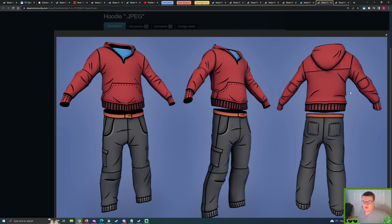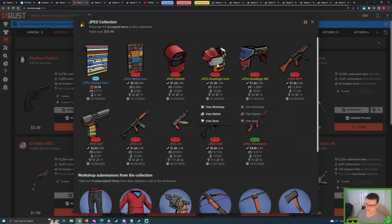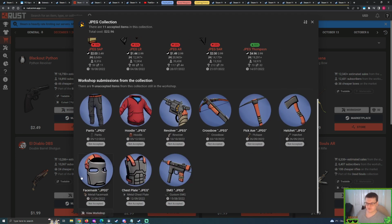So if you don't fully know what's going on, it has been a long time since we've seen some clothing and armour by... Well, let me just bring this up. You can see it all here. JPEG collection. So we got the Tier 2 accepted during the very beginning of September. And literally a week or so later, we saw the Tier 3 being uploaded and submitted to the workshop. It was never accepted. How very sad.